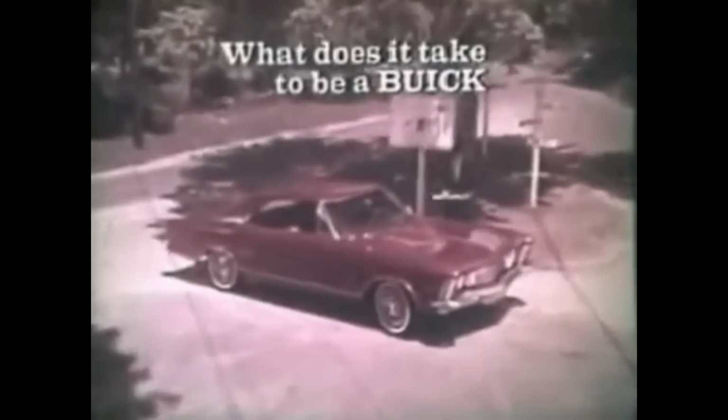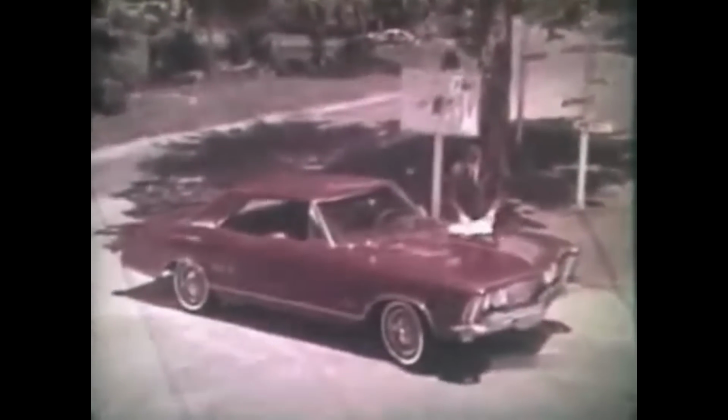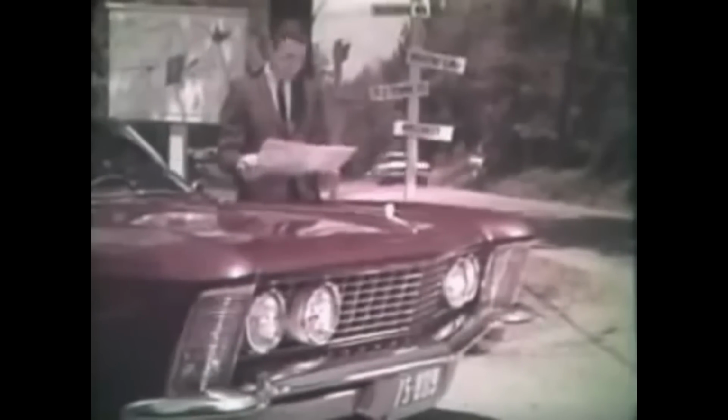What does it take to be a Buick? It takes a car that makes every mile an adventure.